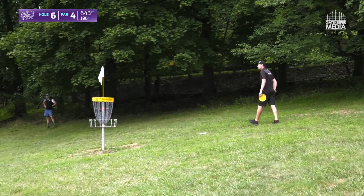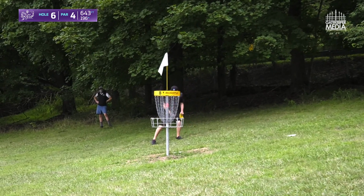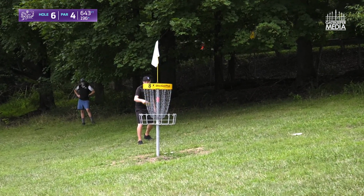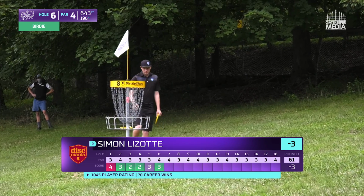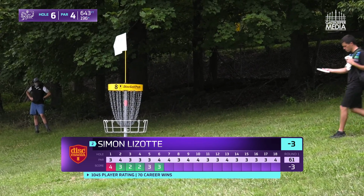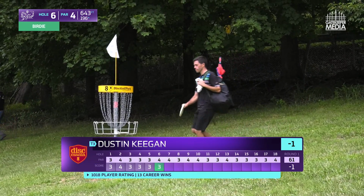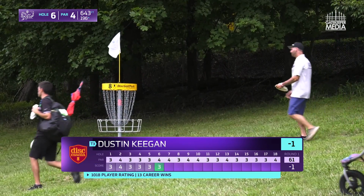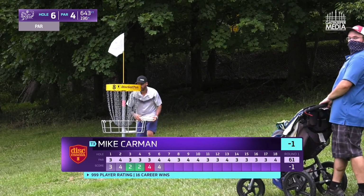No. And everybody else should be able to tap out here. Simon's going to get his birdie. It looks like you're right there next to the basket for your birdie as well. Yeah, we both had like 150-foot approaches, so yeah. Finally on the board. There you go. There's your birdie. And Mike's going to tap in his par.